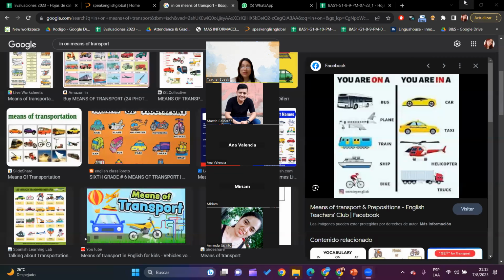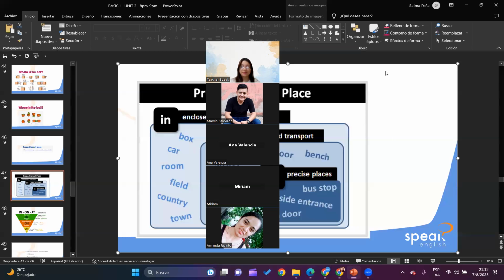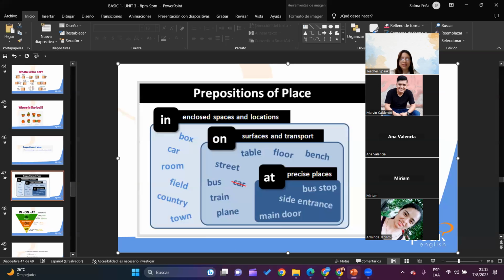So, esto con respecto al medio de transporte, porque sé que también se ocupa en este tema. Esto termina siendo un lugar también, pero es más orientado a means of transportation. Y ahora sí, regresamos a esta parte de acá. So, at the moment, guys, in enclosed space, on surface. Ok, in, dejémoslo para lugares cerrados, pero ya les voy a dar una otra tablita. On, superficie. Y at, si no nos cambia, cuando hablamos de precise places.